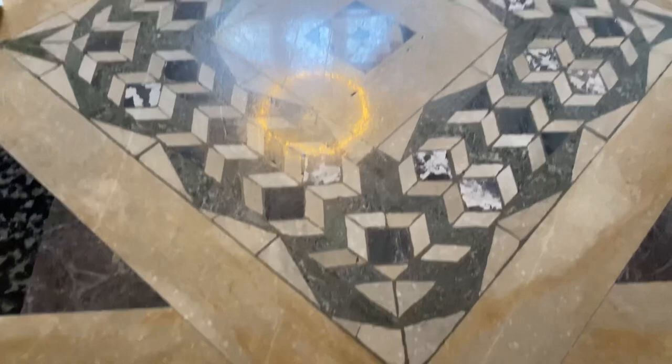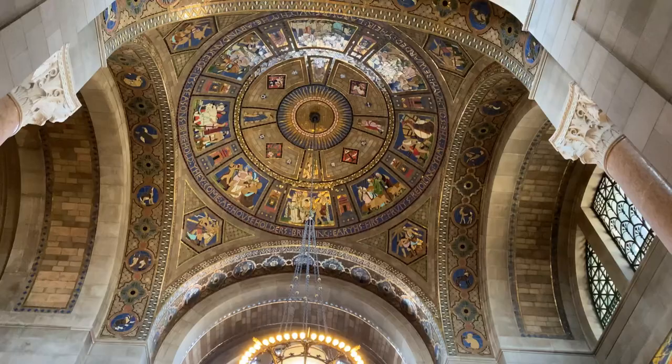Although we didn't have the time to visit the observation deck, we highly recommend taking the elevator to the 14th floor and getting a breathtaking view of Lincoln City.